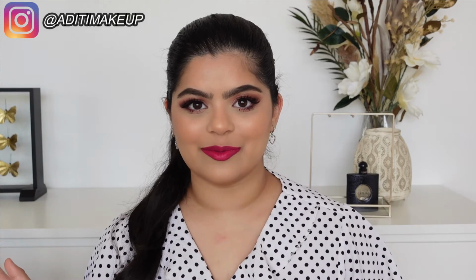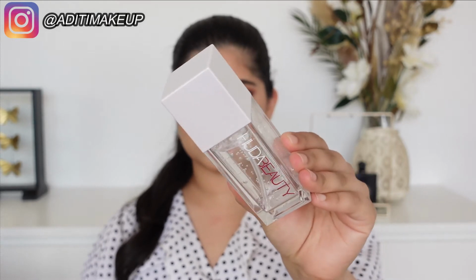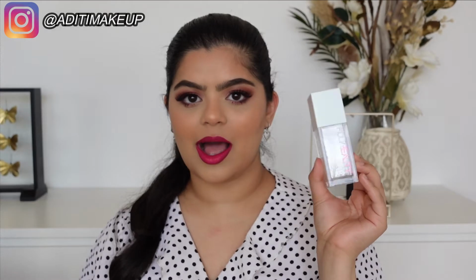Recommend the Maybelline one. I'm not going to go on about that because I feel like it's just done the talking for itself. Okay, the next one is this. This product is the Huda Beauty Water Jelly Primer. When this came out, I did not buy it.